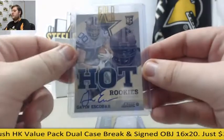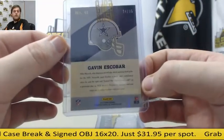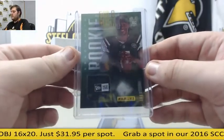Going to the Cowboys, rookie card auto, Gavin Escobar, tight end. Gavin Escobar, 24/35. New era rookie card, Geno Smith for the Jets.